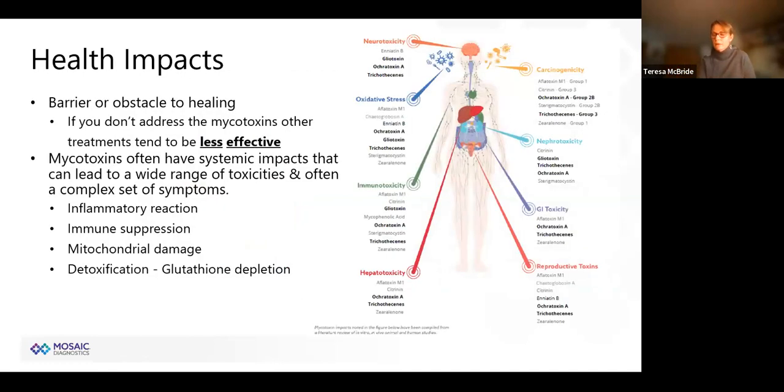When we consider the health impacts, a key point here is that if you do not address mycotoxins, other treatments tend to be less effective. What we see clinically is that oftentimes these patients have other health concerns, for example co-infections like Lyme, Bartonella or Babesia. Until you address the mycotoxins, the treatments for, say, Lyme often are not as effective. But once you do address the mycotoxins, the patient who wasn't responding to treatments previously now responds better. So it's seen more and more as a barrier or an obstacle to healing.